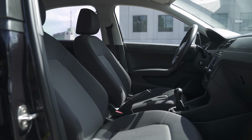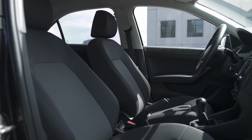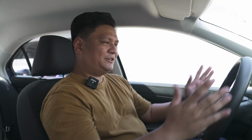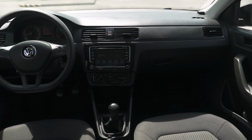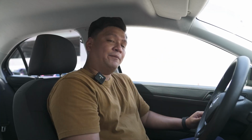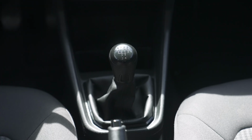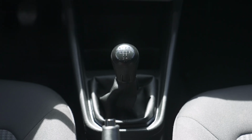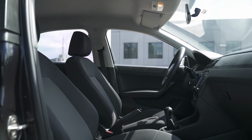All right, so now we're inside the Volkswagen Santana, the manual version, the entry-level one, the one you want to buy. Inside, you definitely won't find anything soft touch here. The dashboard, the side door panels, even the armrest right here. Nope, the steering wheel. There's nothing here. Probably the softest thing right here is the shifter boot. That's right there, but apart from that, nothing. The seats are nice and comfortable though, and they're well bolstered.